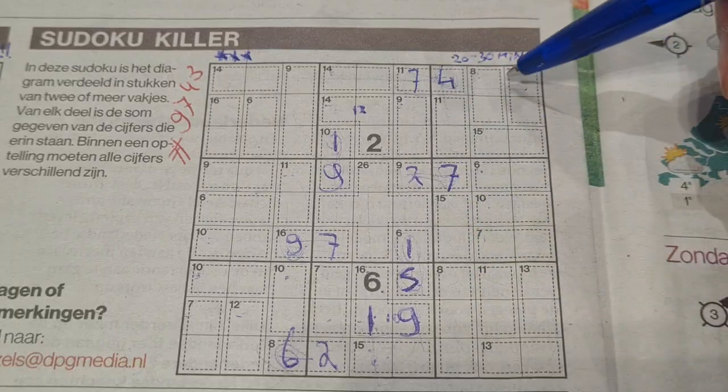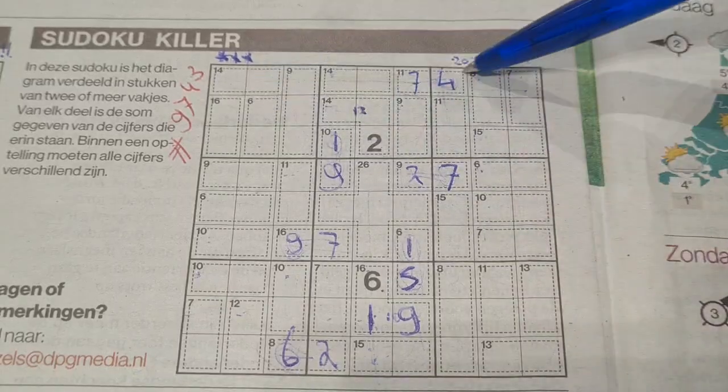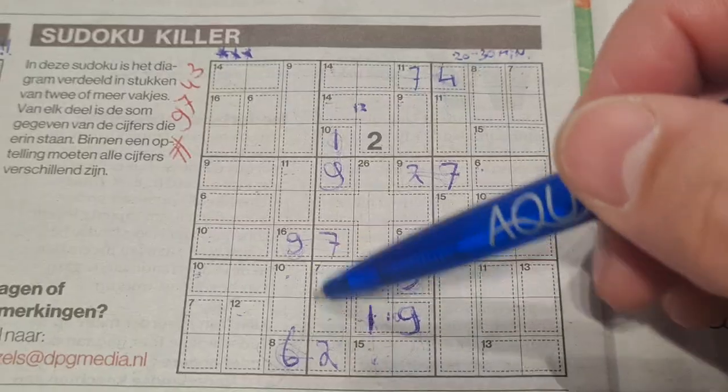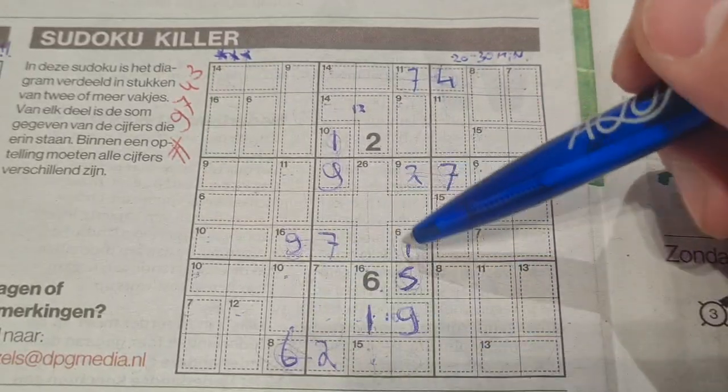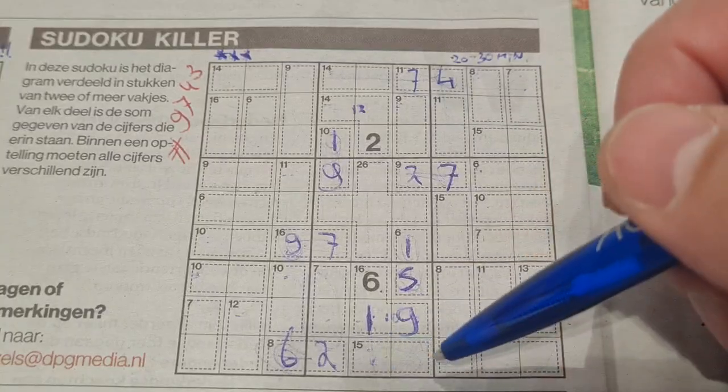Let me see, this is complete. Is this complete? This is also complete. How about here? No. We have the box of 7 and the box of 15 in this big square. One of the missing numbers is an 8. I cannot place the 8 in the box of 7. It should be in the box of 15.